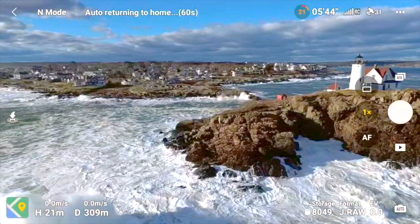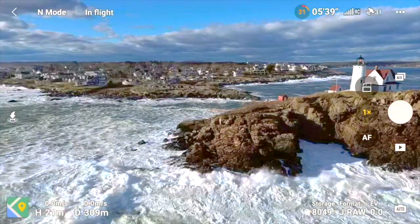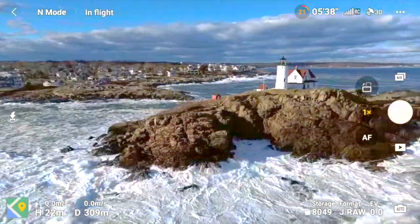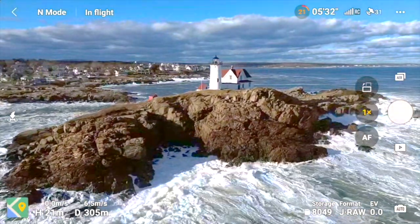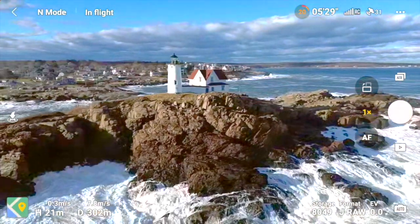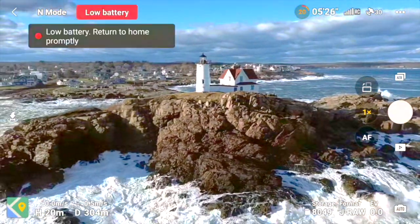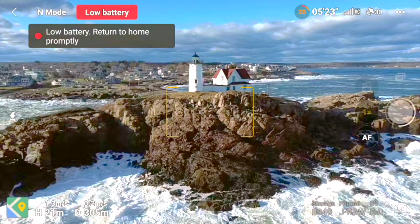Now, because I'm under 20-something percent, it did prompt me to come home, but I did cancel that return home so I could utilize the 20% as I decided I wanted to. It's just such an awesome day that maybe normally I would have allowed the drone to come back on its own, but I'm just having too much fun.